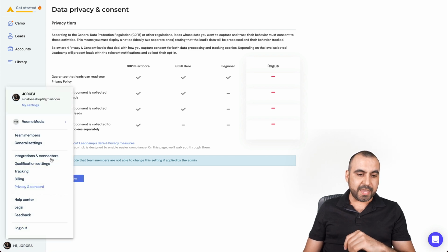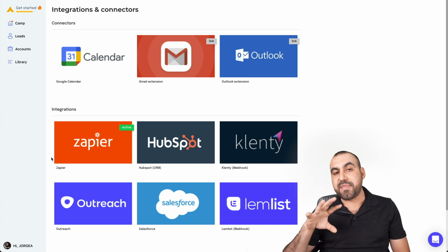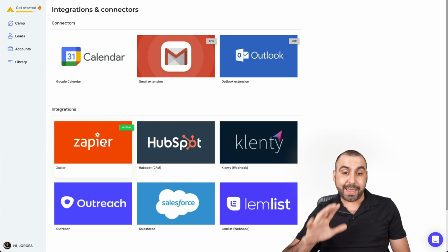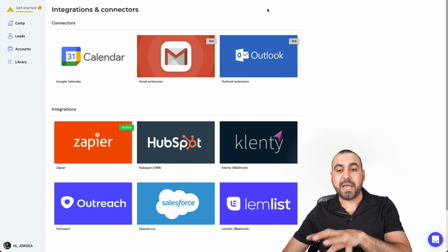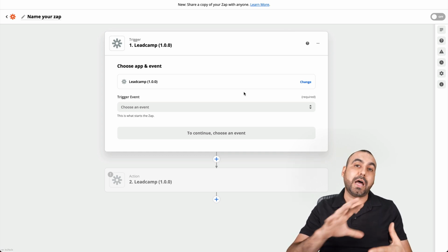There's also the integrations. This one I think is super interesting. I wish they would add webhooks. That's not available right now. There's only Zapier and it's in beta mode right now. Let me show you what type of results you can get from Zapier. This makes it really powerful because you can do a whole lot with it.